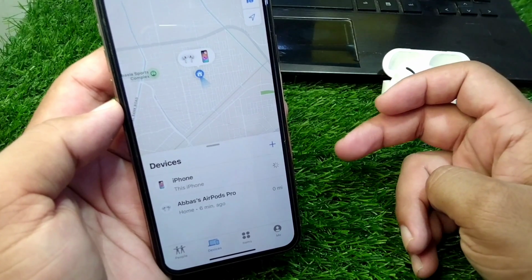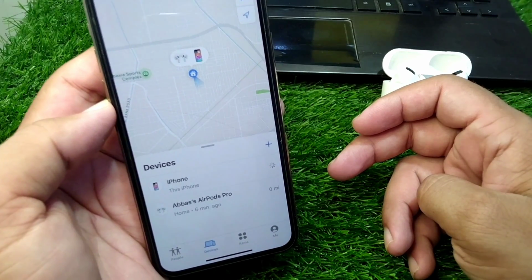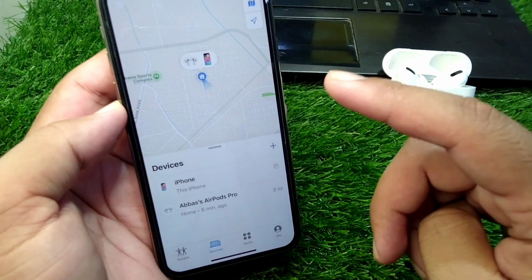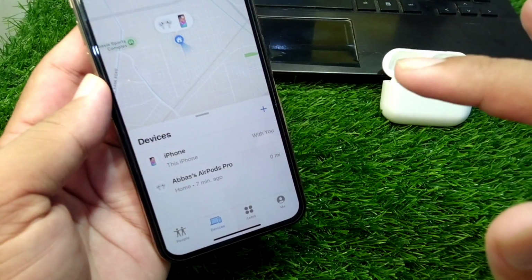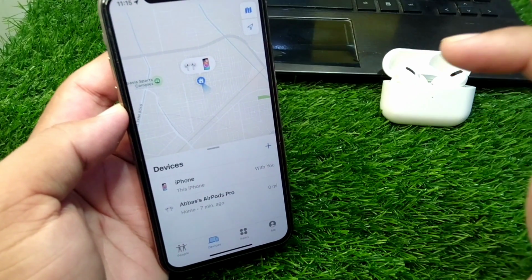So guys, in this video I'm going to show you how to fix if your AirPods are not showing up on Find My in your iPhone. So guys, if you are trying to locate your AirPods on your Find My in your iPhone but they are not showing up here like this, here I will show you how you can fix it and how you can show your AirPods in Find My to locate or track them.